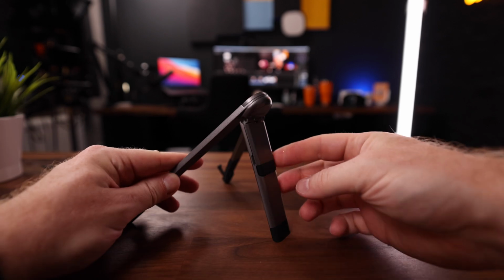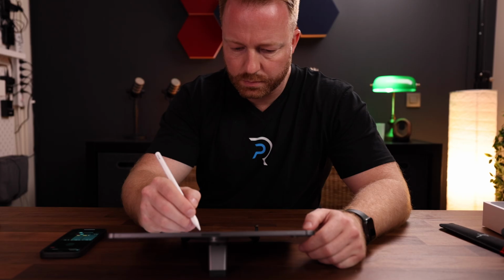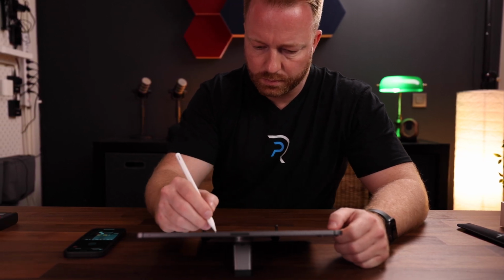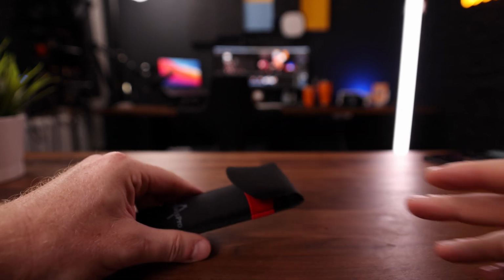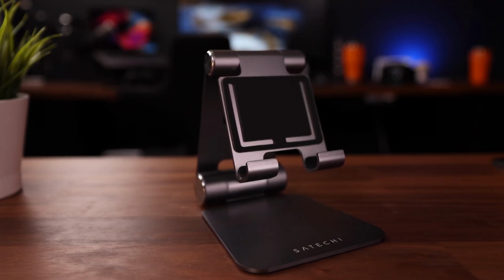Or you can do the opposite and use the little foot hidden in the big one, and that makes it ideal for drawing or handwriting. So if you're an artist or you move around a lot and you need something small and portable, this is definitely the one for you. It comes in this nice little nylon carrying case, so you can toss it in your bag without being afraid of scratching your other stuff. Highly recommend this one.